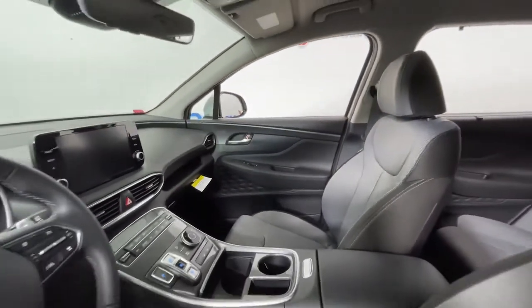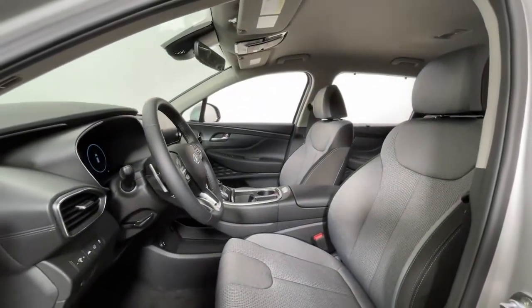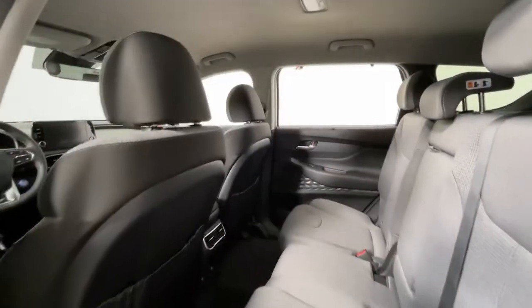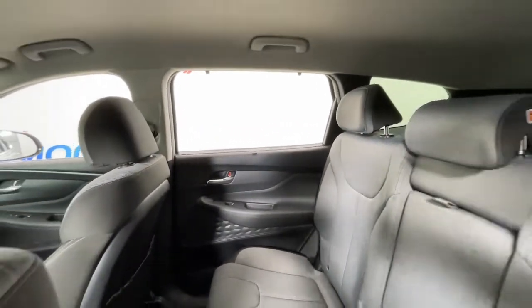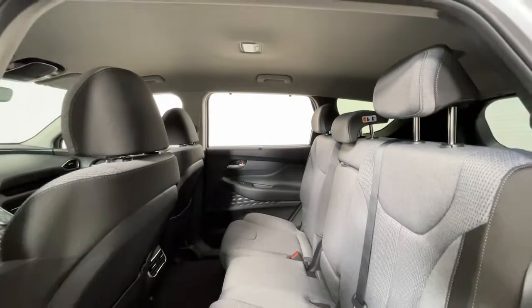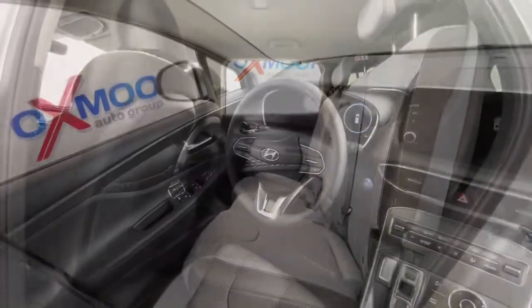family-focused SUV. These are just some of the great options this vehicle comes with: keyless entry, satellite radio, power liftgate, power driver seat, dual zone AC, aluminum wheels, electronic stability control, heated front seat, leather steering wheel, traction control.